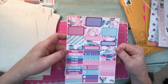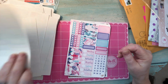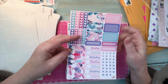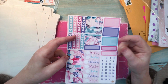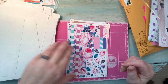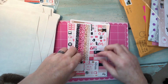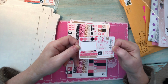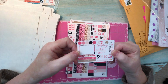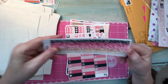And then you get your half boxes, quarter boxes, the trackers, this week, next week, bill dues. And then you get the checklist, half boxes, quarter boxes, 2 weeks of your day covers again, and the time dots, and this is the washi. This is called Pumpkin Glam, so you get this little freebie. This is the glitter strips that go with it.